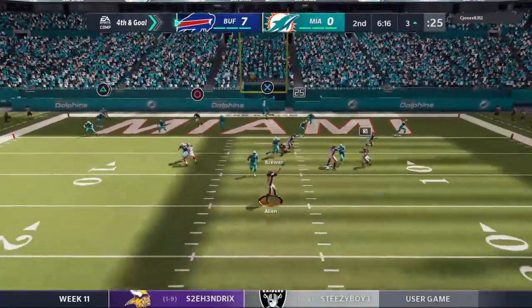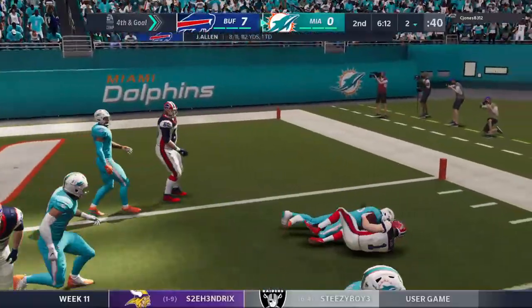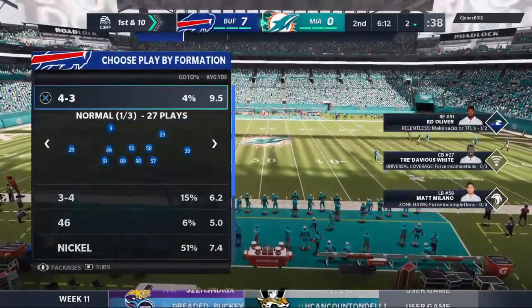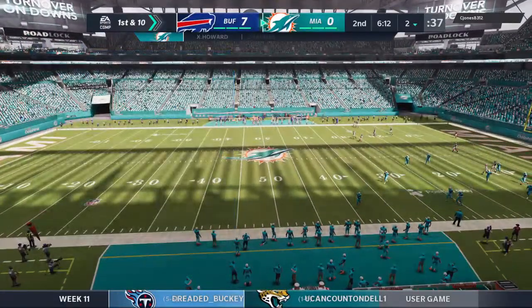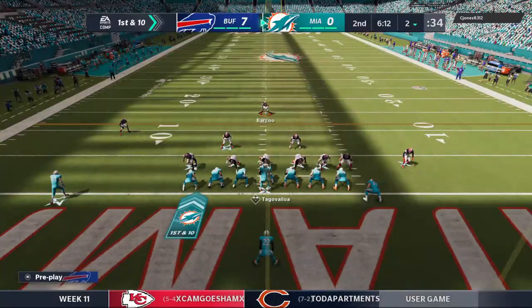Allen now looks to throw. And they're going to try the screen. It's complete. A great open field tackle is going to stop him shy of the goal line. They stop him on 4th and goal at the 3. And the Dolphins celebrate their goal line stand.